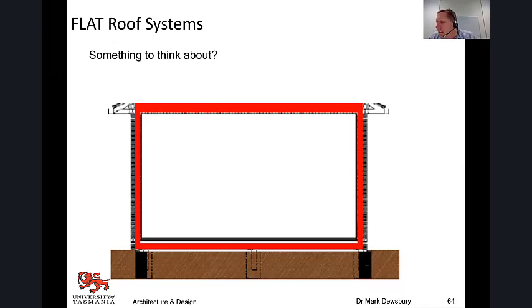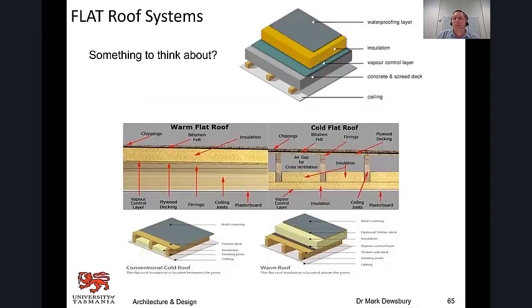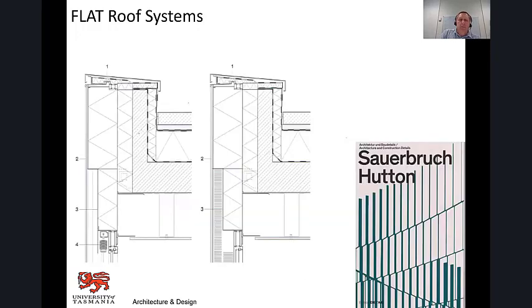And then just as a side, something to think about is flat roof systems. I mentioned before that our sheet metal flat roofs are a very problematic system as we move forward. If you think about what's done overseas, all the insulation goes on the outside of the roof, not under the roof. So we move from what we call a cold or cool roof system to a hot or warm roof system. And I won't say too much more because that's a whole lecture in itself, but just think about the direction we should be moving with our better insulated homes. And there are pretty typical details from overseas.